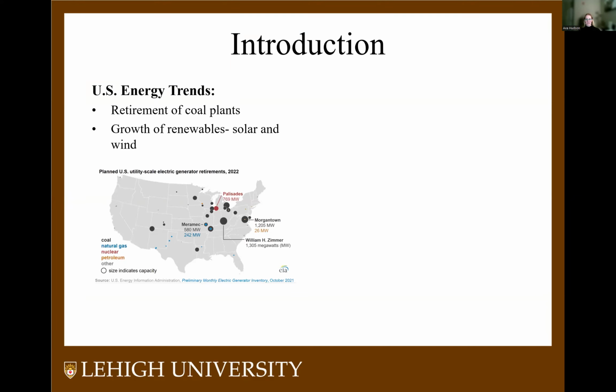So in light of climate change, the U.S. is working to decarbonize our energy sector by decreasing our reliance on fossil fuels like coal and natural gas that contribute heavily to greenhouse gas emissions. The number of coal-fired power plants in the U.S. continues to dwindle, as shown by the image on the slide that depicts the amount of coal generator retirements that were planned for 2022 alone.